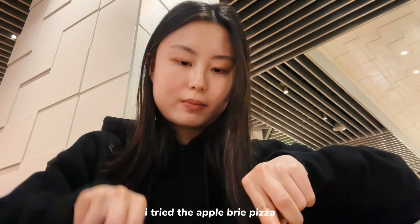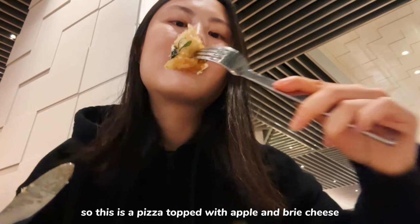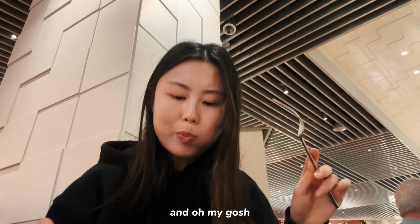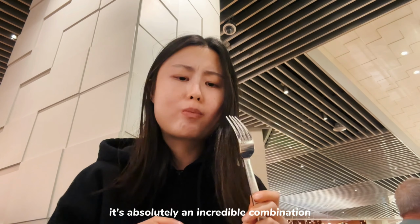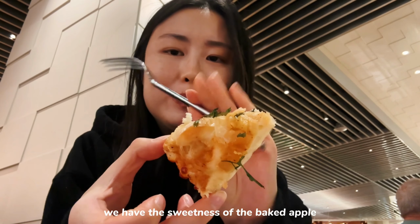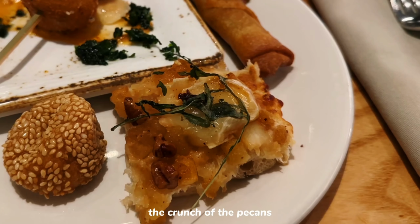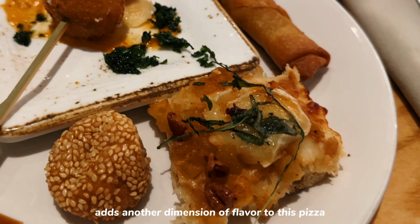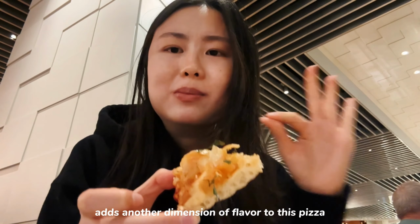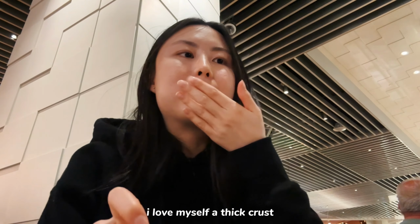I tried the apple brie pizza, so this is a pizza topped with apple and brie cheese and toasted pecans, and oh my gosh, it's absolutely an incredible combination. We have the sweetness of the baked apple, savory and creamy cheese, but it's not too salty. The crunch of the pecans adds another dimension of flavor to this pizza. And the bread is thick and fluffy and artisan. I love myself a thick crust.